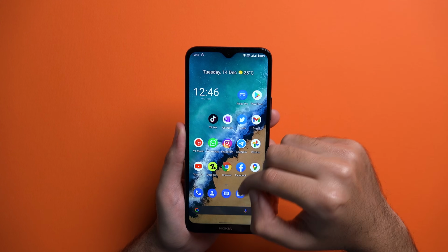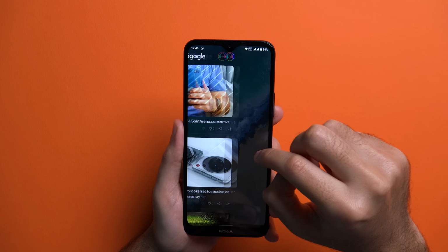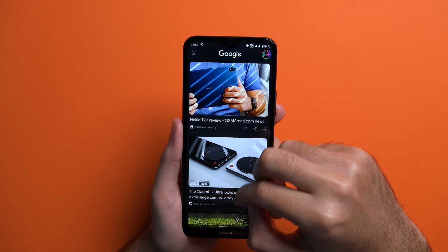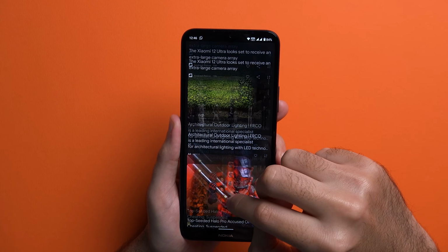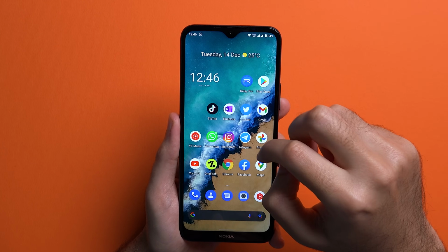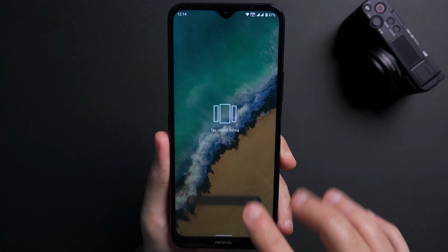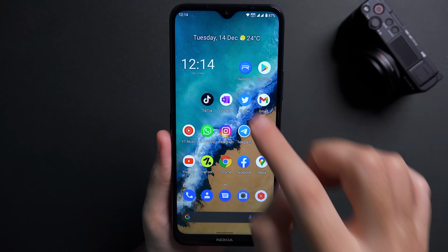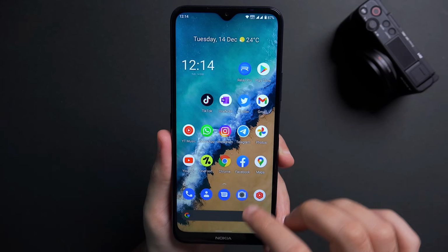In terms of software, the G50 runs on Android 11 as a part of the Android One program. If you're an existing Nokia user, you would know exactly what this means. If you're not, this is a very stock Android experience that relies on Google for features as well as services. Now, the disadvantage of using this approach is that you will get noticeably less customization options and fine-tuning over the OS. The advantage of this is that it's pretty lightweight, which means that it should offer you a really smooth and quick user experience and remain quick for a longer period of time.